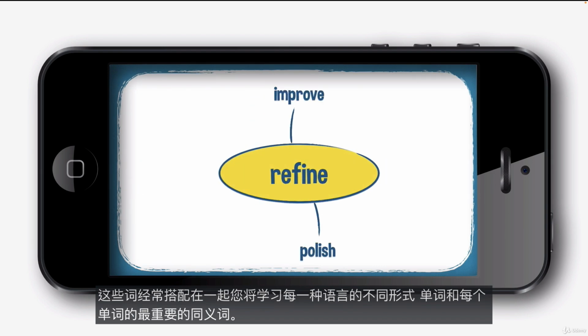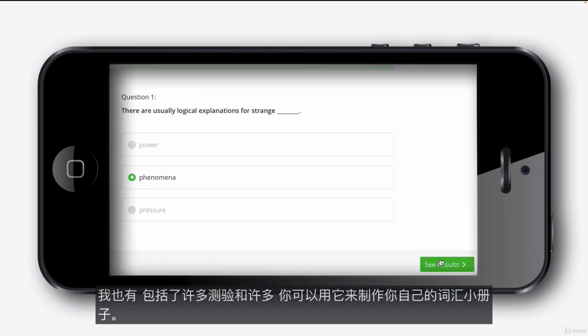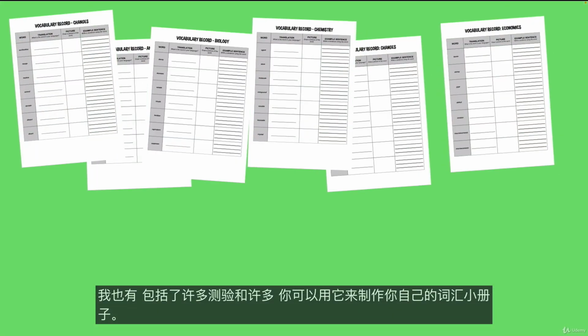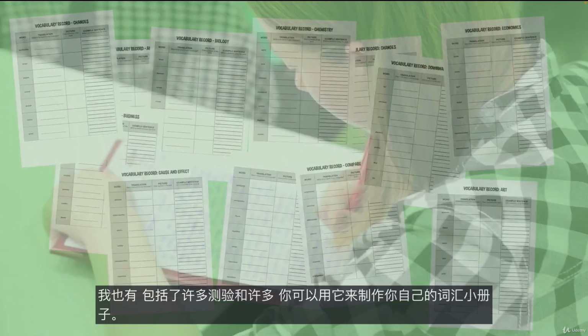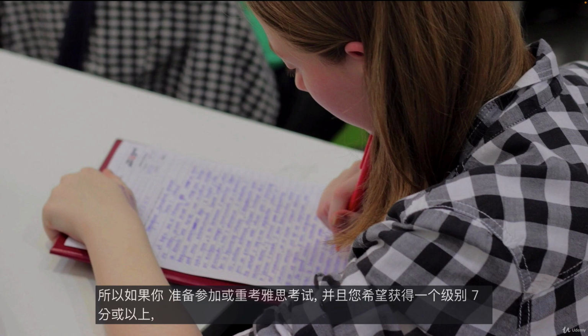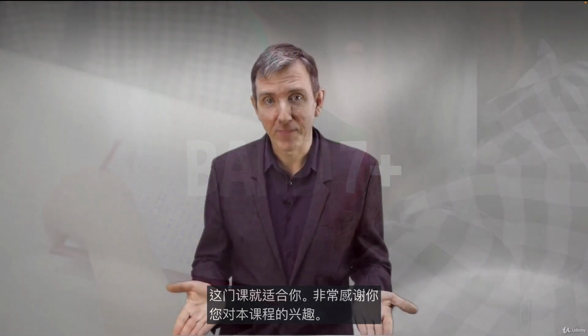Because I think learning is more fun and effective when you're actually doing something, I have also included lots of quizzes in the course and lots of worksheets which you can use to create your own vocabulary booklet. So, if you are preparing to take or retake the IELTS test and you want to get a band score of 7 or above, then this is the course for you.